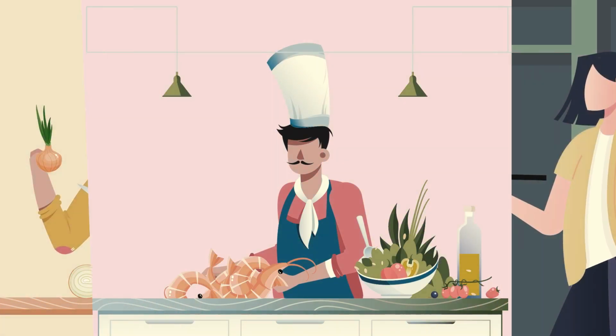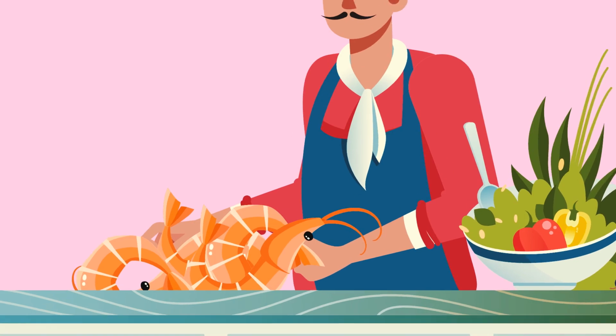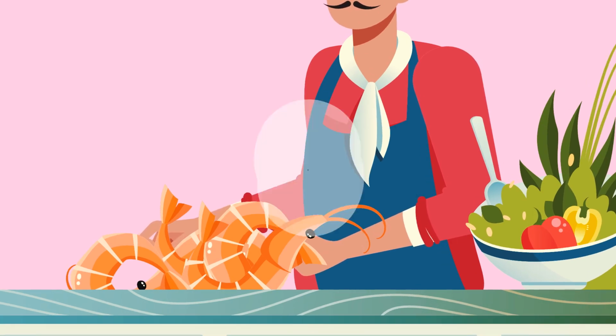The second cook attacked the chef. Come on, shrimps in a vegan restaurant?